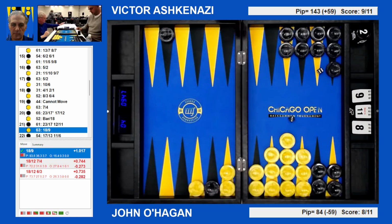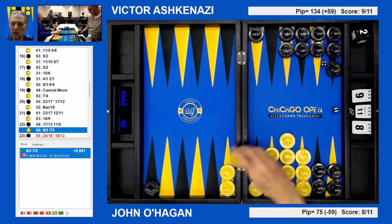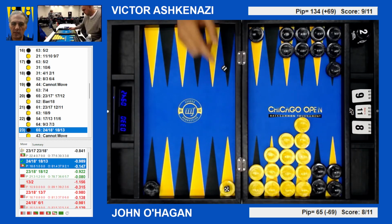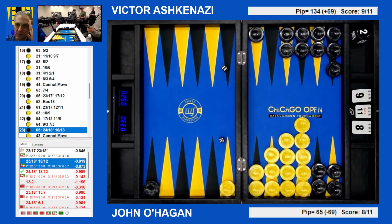6-3 for John, so the 6 is forced, and the 3 just continues. Victor rolls a 5-4. You can get a little closer. Two plays are tied. 6-4 for John, so that's not a good roll. It's forced. 2 to the 3 point. Victor's looking to hit with a 6 or a 5. And he gets both. He rolls a 6-5. So he's going to think about this because he's going to want to hit, but then what? He has a blot on his board that he's worried about, so he doesn't want to leave too many blots. But it looks like the double falcon play is the only play.